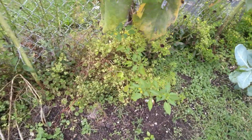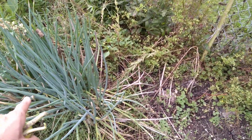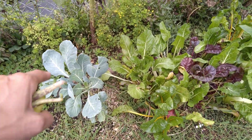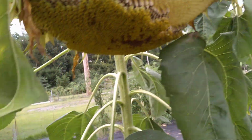Really? Another volunteer tomatillo. Because I got one over there. And then I got some green onions there from last year. My collard greens from the weird plant that overwintered and grew. My rainbow Swiss chard. My Mongolian giant sunflowers and my regular sunflowers.